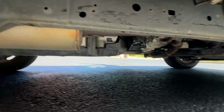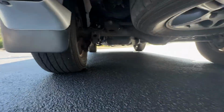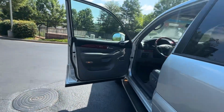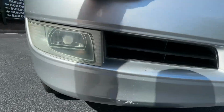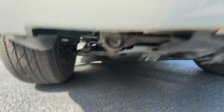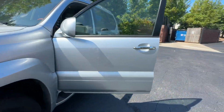Undercarriage, very clean, no rust. Let's take a look at this rear axle. Again, very clean. This one lived in Memphis before it came to Atlanta, so Tennessee and then Georgia. Also replaced the sport headlights, as I do on almost every GX I get now. New axles, axle seals. So all clean all around.